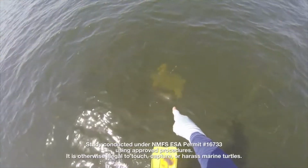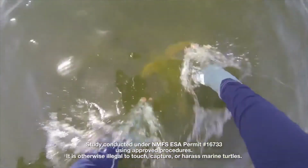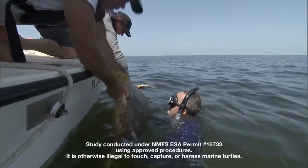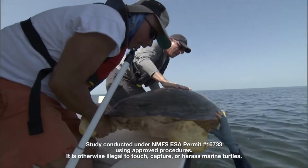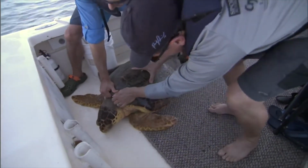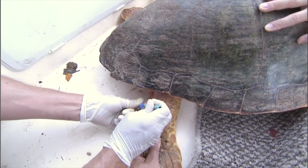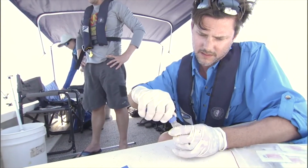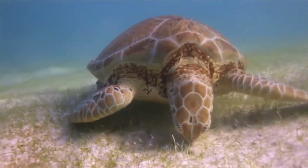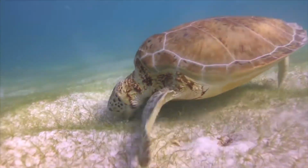On this trip we also captured loggerhead sea turtles and green sea turtles. Those are a little bit different, but we do take tissue samples of those animals, and that's important because we can use the tissue samples for genetics to understand what nesting beach assemblage those sea turtles originated from and what sea turtle populations are feeding in the waters off the west coast of Florida.